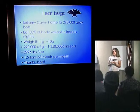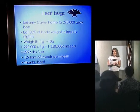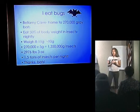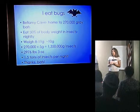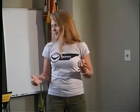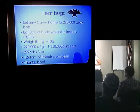Bats do eat, of course, mosquitoes, which we like that they do. They're also eating beetles and moths and a lot of our pests to crops. So if these bats decline, and we probably will see a decline, we're going to see an increase in these pests to our crops. So they are really important for us, so we can thank bats. And we just passed National Pollinator Week, so I hope you thanked bats then.